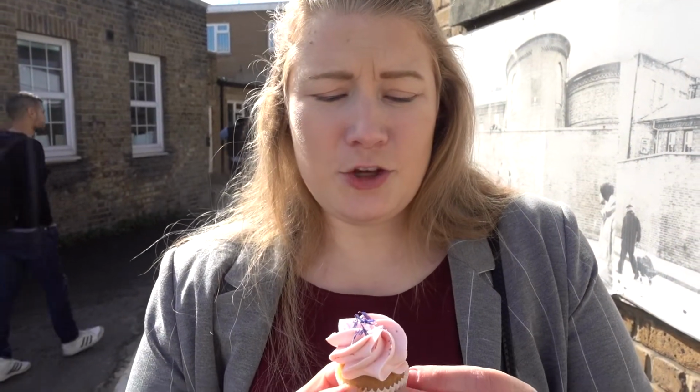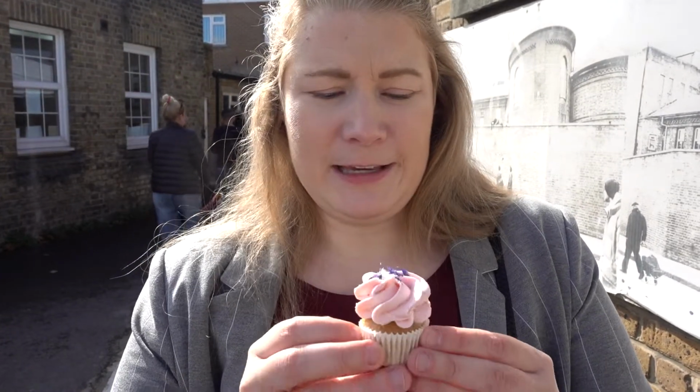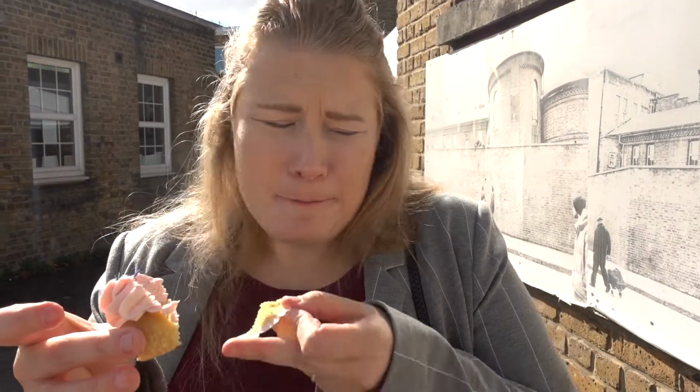Okay, so I stumbled upon this bakery and they had the cutest mini lavender cupcake. Pretty sure I'm going to do lavender baking something for Food and Wine this year, so I had to try this. It was really good. A little too much icing, the cake ratio. I would do maybe a third less icing. Other than that, really, really good.